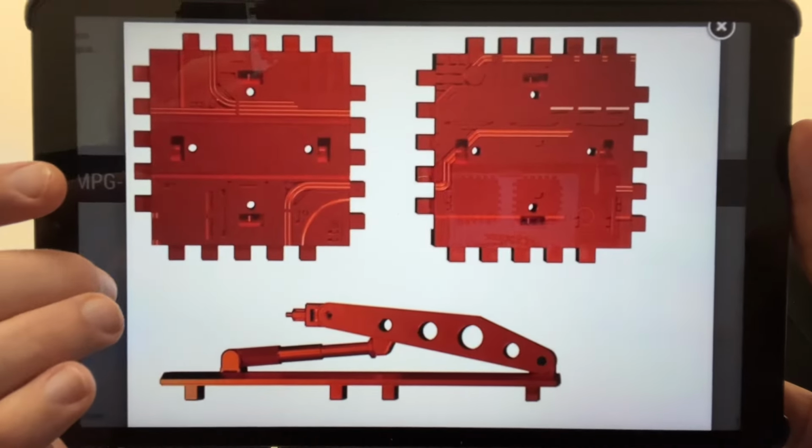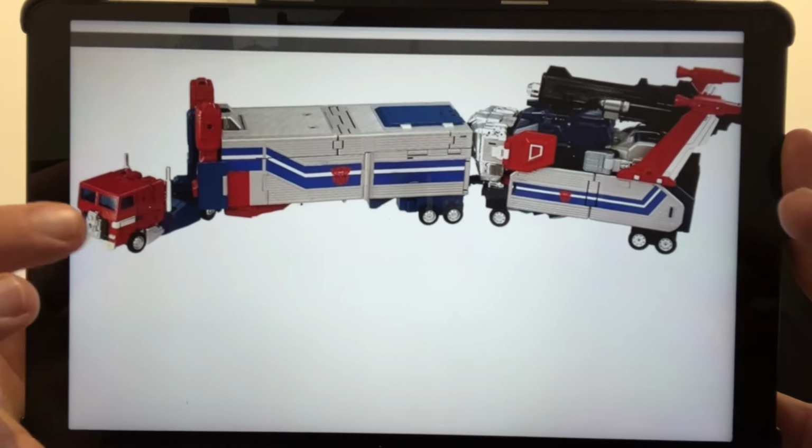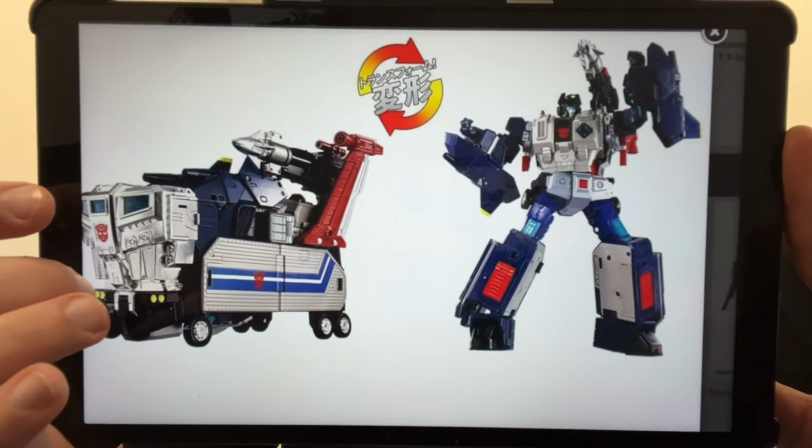And there's the stands, which seem to be the new thing that they're putting with all the big masterpiece figures. I dread to think how long that's going to be fully combined. It'd be interesting to get the exact dimensions of that. But yeah, really excited for that masterpiece figure.